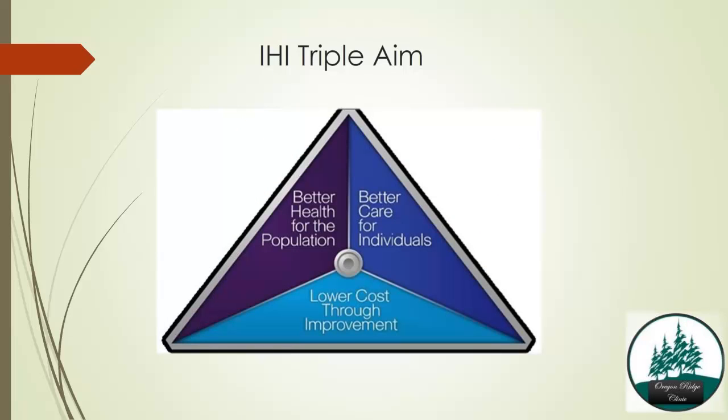IHI Triple Aim. Everything we'll share with you today is supported by the Institute for Healthcare Improvement's Triple Aim. Utilizing our recommendations, you can ensure a focused approach in line with the triple aim of improving the quality and satisfaction of your patient population experiences, improving their health, and reducing the overall cost of healthcare services you provide.